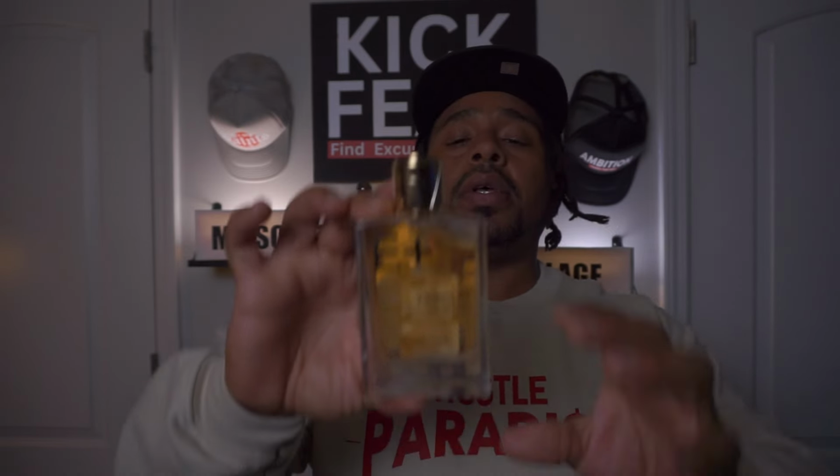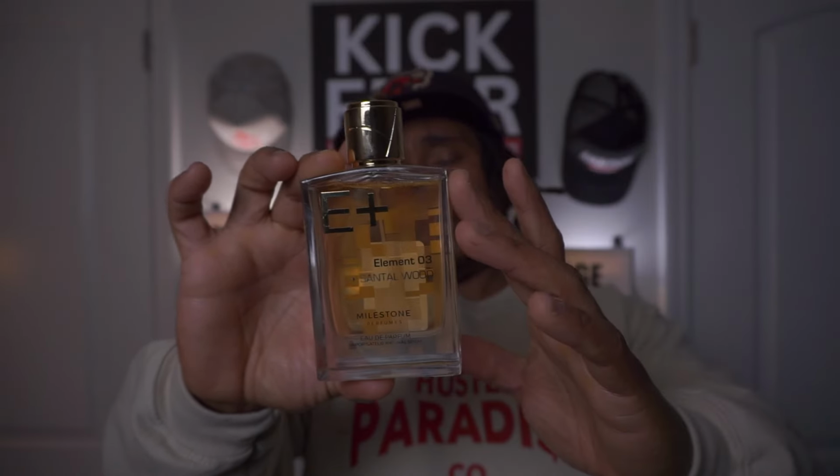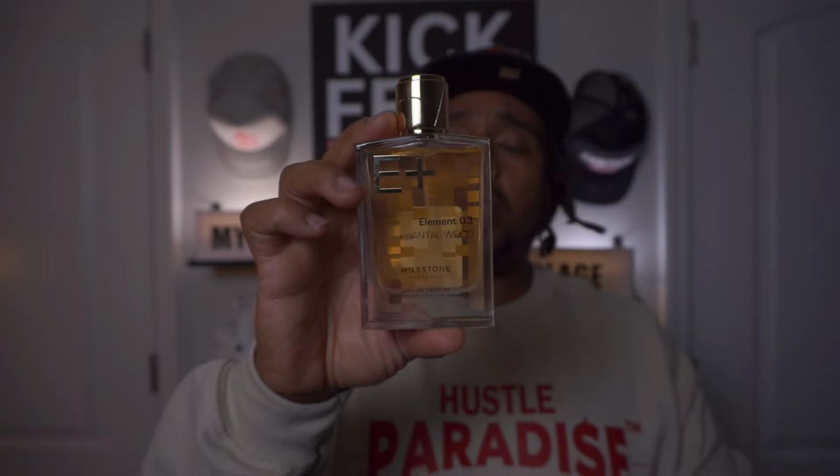Now, let's go over the presentation first. This bottle, I like the presentation. When I seen it, the first thing I thought was a Molecule dupe, you know. I haven't smelled any fragrance from that line. So I heard that they're good for layering and, you know, boosting other fragrances or whatnot. But this one is a unique smell. And I'm gonna tell you what it kind of put me in the mind of.